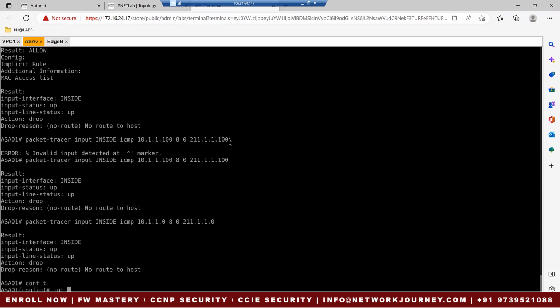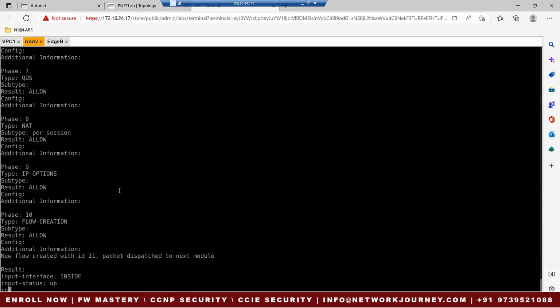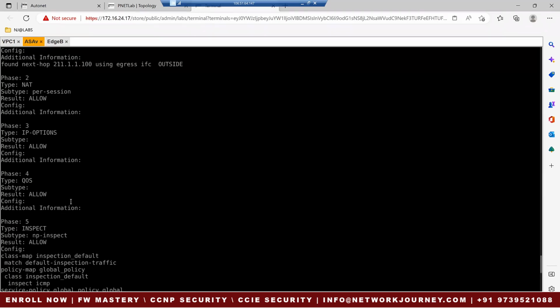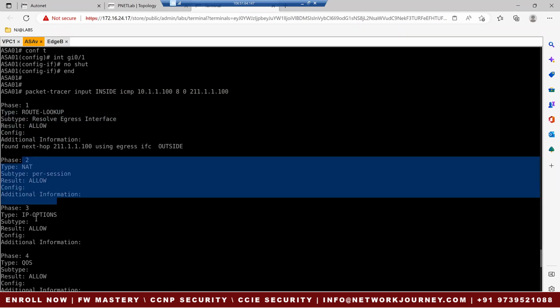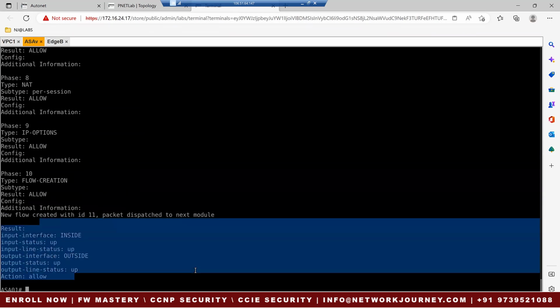If I bring up the interface, gig 0/1, no shutdown, and then I try this packet tracer. See, now it will show you the complete packet tracer. It says that your policy is allowed. So from inside to outside, your input status and output status action is allowed. Which policy is it considering? It's considering that ICMP stateful connection that you had applied. So you will see the packet flow here: the route lookup, the NAT, IP options, QoS, inspect. Under the inspect, you see your policy for inspect ICMP got triggered. And it says that you're all good. There is no deny from the policy as of now.